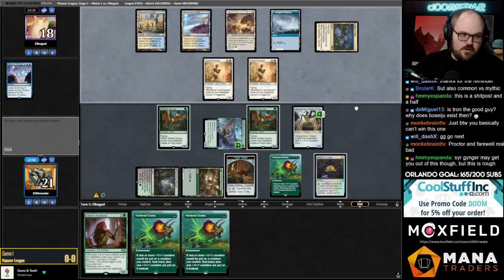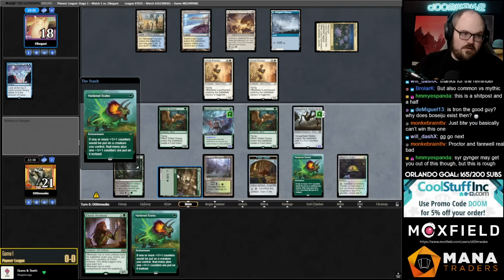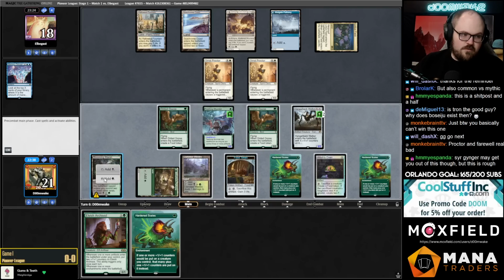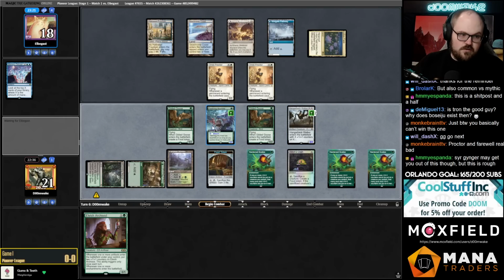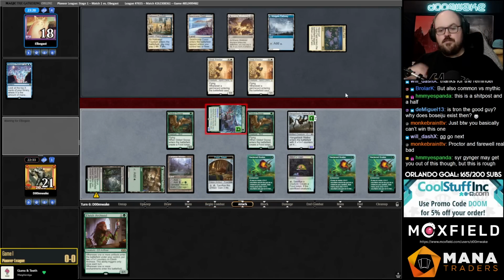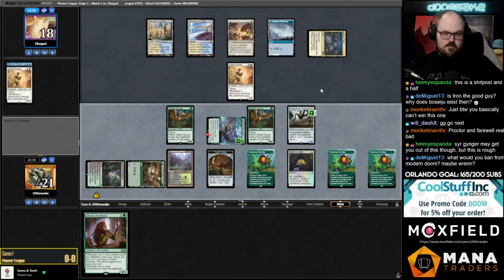I'm not going to sack anything. I guess I could just hope that they never draw a spell. I don't know. Could make a ton of Thopters here. I don't know if that matters. Or just chump blocking?